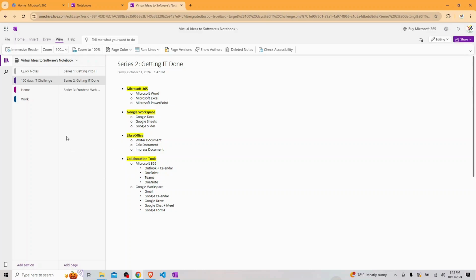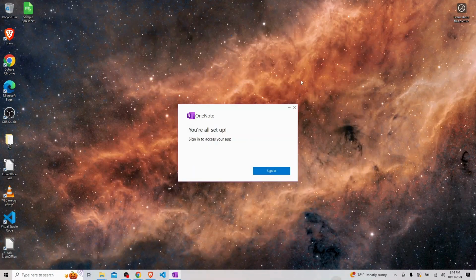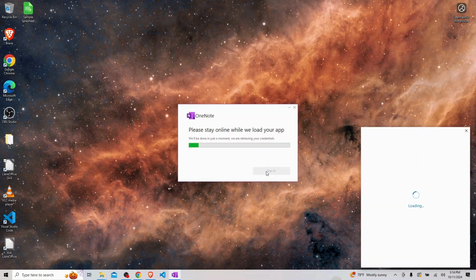So that's about it. You can have many sections within your notebook. Within your sections, you can have many pages and you can change them as you need. You can also download the mobile version and use the app as you wish. Now, if you went ahead and downloaded it to your operating system, you can go ahead and complete the setup. Once it's downloaded and installed, simply sign in and you're going to end up having a lot more features at your disposal. You can lock your pages and so on and so forth.